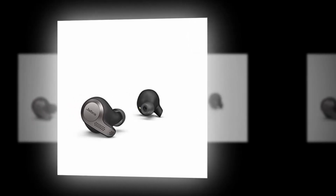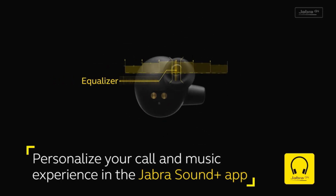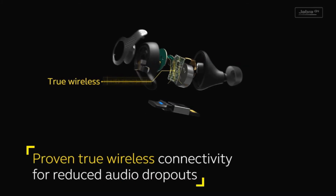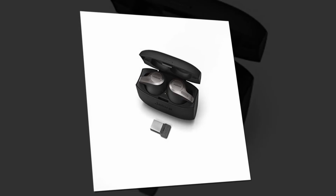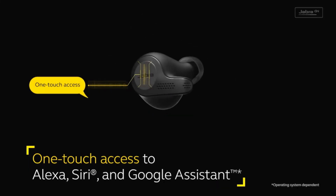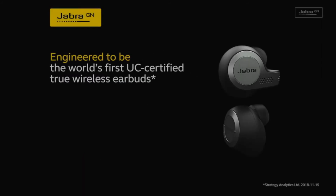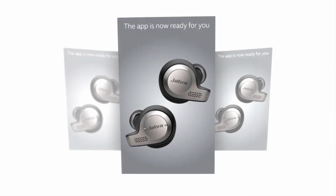You can become more aware of what's around you with the hear-through technology in these work earbuds. It filters in the sounds from the surrounding environment and allows you to touch a button to activate it. These wireless earbuds offer up to 5 hours of battery time on a single recharge and up to 15 hours with the included charging case. Wireless earbuds will keep you connected no matter where you are. The Jabra Sound Plus app has a customizable equalizer that allows you to personalize your music and call experience. These wireless headphones are compatible with all platforms and phones, including Zoom, Google, and Cisco.